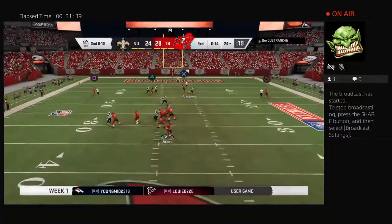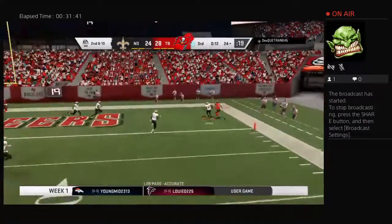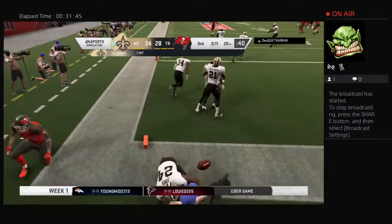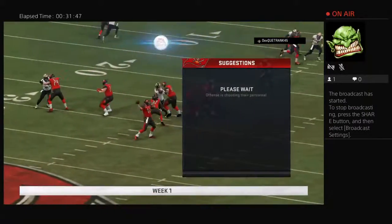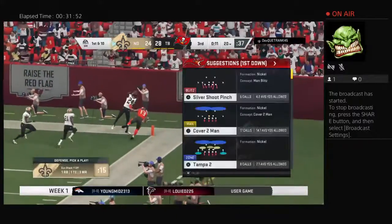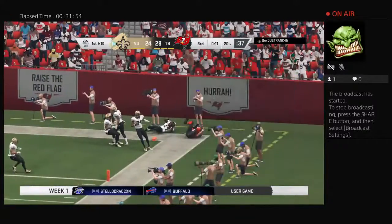Throwing again. Brady, he's going to take a shot for the end zone. And this is going to be intercepted. Picked off, Byron Jones. His guys take over 1st and 10 at their own 20-yard line.